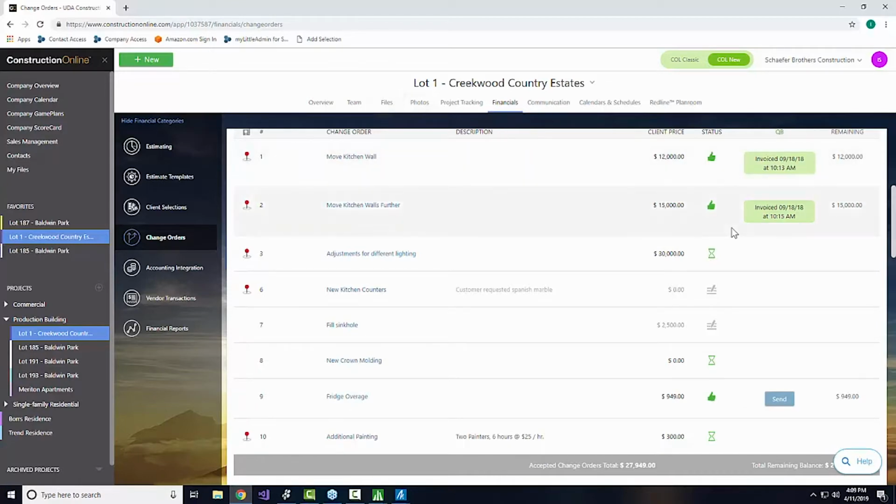What you'll get, of course, is an email notification that they have gone ahead and approved that. And you'll see that change in your Construction Online account where you see the thumbs up that we have here. But anytime a client approves that, it does prompt them for a digital signature right in the portal. So as part of that approval process, they do have to go ahead and sign. So you can actually print those documents up with the signature printed already on it that they've signed digitally for you.